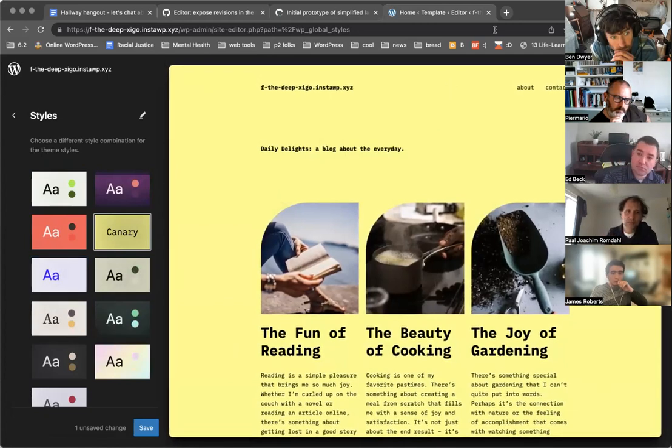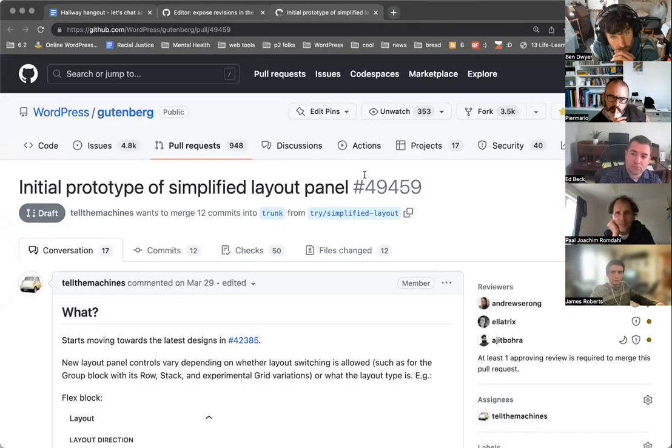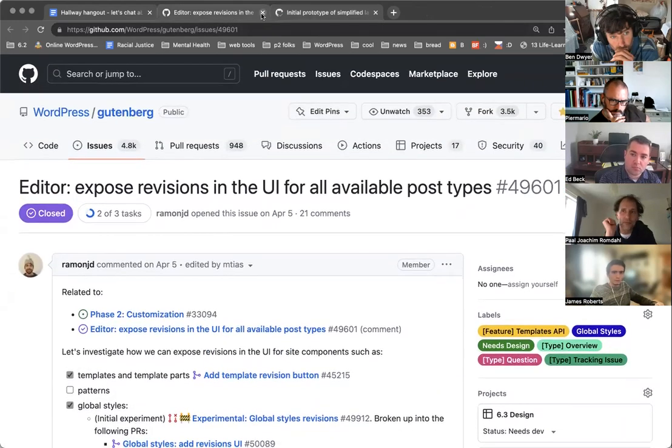That's part of what's being thought of right now, which I think is really exciting, and obviously also ties in quite a bit to phase 3 and thinking about collaboration and how revisions will work there. So that's one of the ones I wanted to call out.